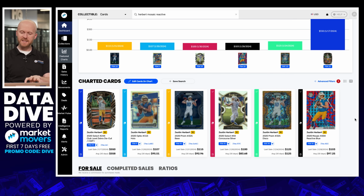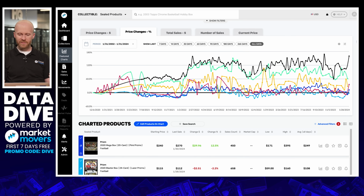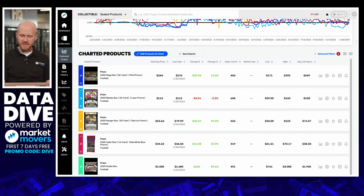The last thing I want to look at, what if you really want to separate yourself from the emotion of the cards? You're afraid you would just get too attached to them and want to keep them for yourself, even if they spike. You can always look at sealed wax. 2020 football, at this point, seems to me to be a pretty good long-term investment looking at those players. You never know how they'll work out. First thing I'm looking at is all data and all these different box formats.